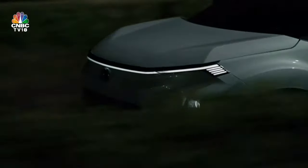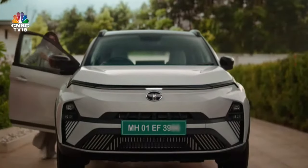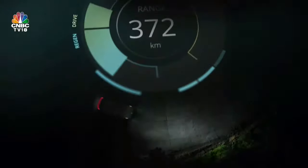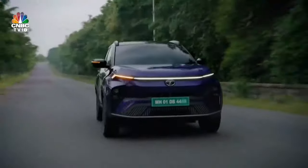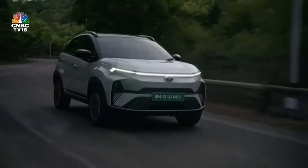The new Nexon.ev represents a stunning leap forward in design, in cabin comfort, performance, technology, and safety for you and your family. It all adds up to an experience like no other. The all-new Nexon.ev. It changes the game.